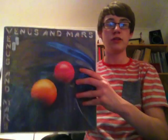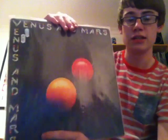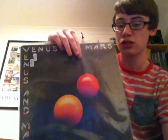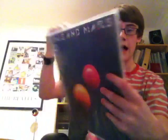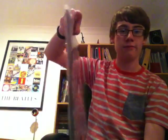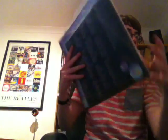Because about a week later after purchasing that one, I found this one here and I started getting heavily into vinyls. I purchased this one here for £10, which I think was a pretty good price because it's got the two posters, the two stickers, the record's in brilliant condition, and yeah, it's great. So that's that one there.